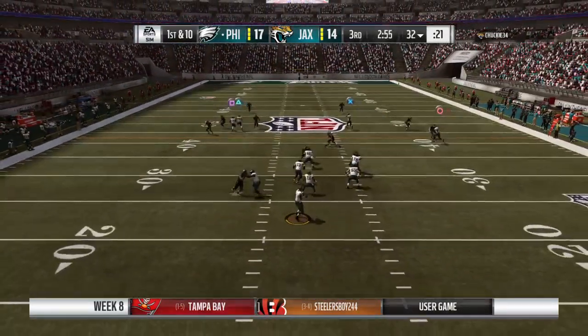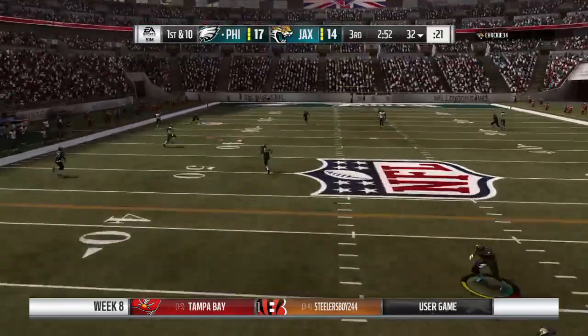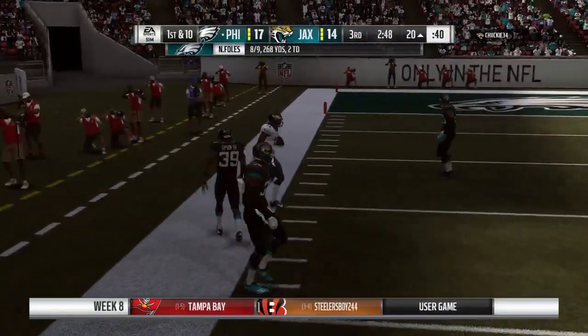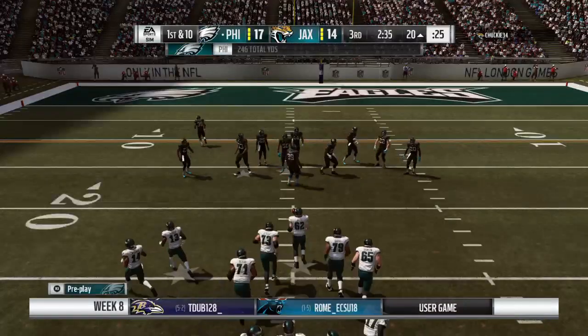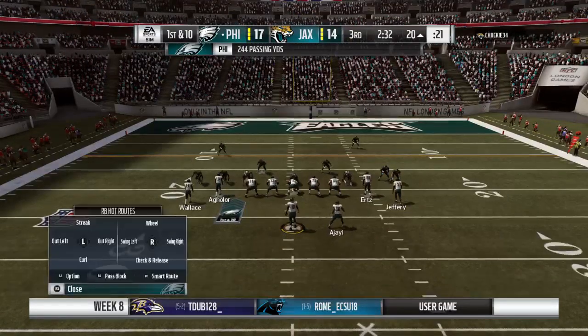They'll try and start this drive in the air. He's going to rifle one deep left side. And that's caught inside the 35. And down to the 20. A big play there for Philly. 47 yards. Well, partner, I'm not sure how this drive's going to end, but how about the way they flip field position there? A nice attacking play that picked up a heck of a chunk of yardage.